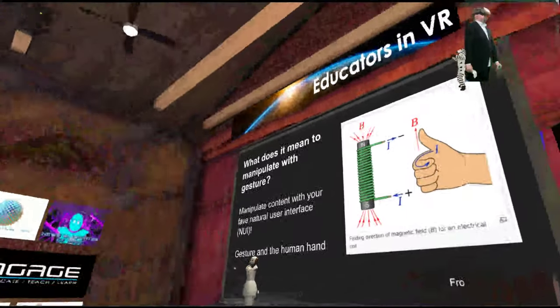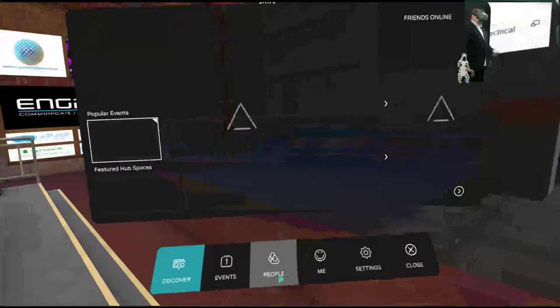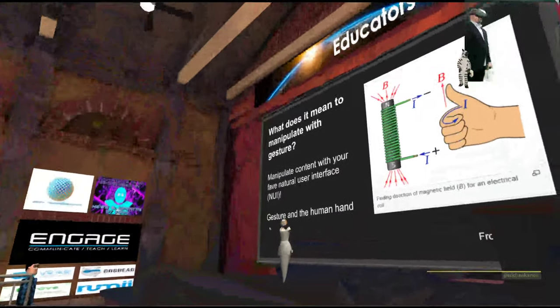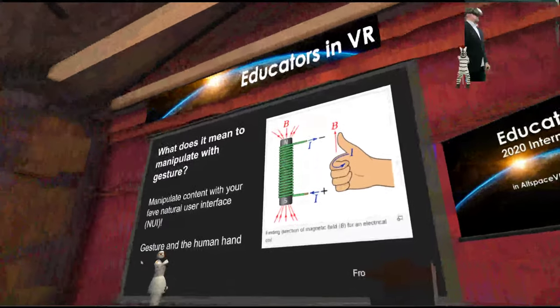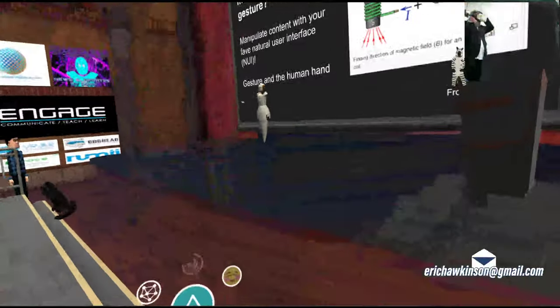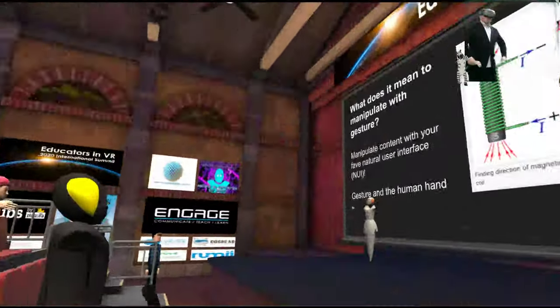So what does it mean? I'll go into each of these terms with one more slide each. So what does it mean to manipulate with gesture? If you're manipulating content, it's going to be so cool that we can now do it with our favorite natural user interface, the human hand. You don't even have to hold a hand controller. If the Quest hand control stuff works out, it'd be great to just put your hand in front of your headset and have it immediately be tracked.